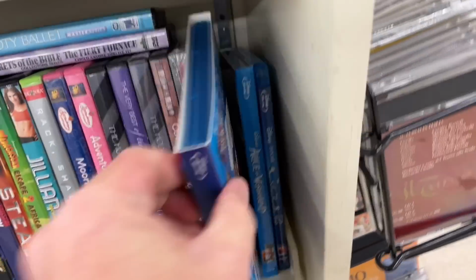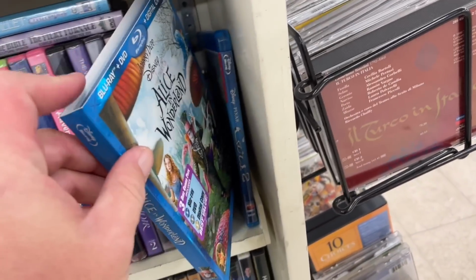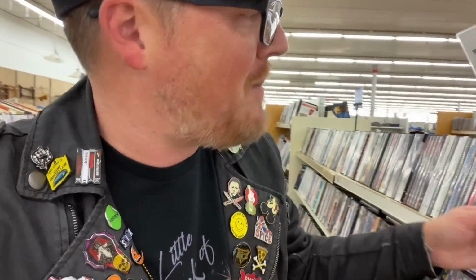I don't actually need any of these, so I am going to pass on all this stuff, but cool to see all that Disney. Unfortunately, Disney just doesn't really sell anymore, so not even really worth picking up for the store. But, I mean, a couple of years ago, I would have lost my mind over this many Disney Blu-rays. But 2023, not so much.